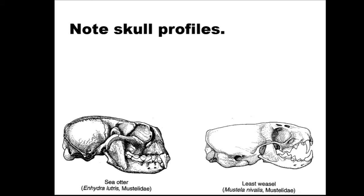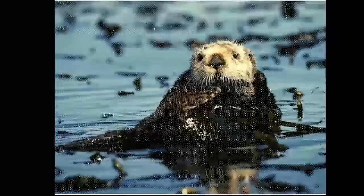If you ever get the chance to be on the Pacific coast, take along a spotting scope and spend some time watching the sea otters. Watch them feed. They are truly spectacular. But notice again the shapes of these skulls. The top and the dorsal and ventral aspects of the skulls are relatively parallel, and the dentaries are relatively short, right? So it's the same basic skull design, regardless of what the size of the animal is.